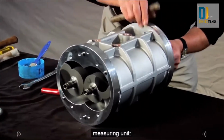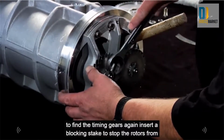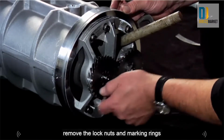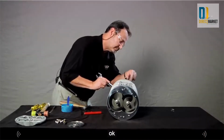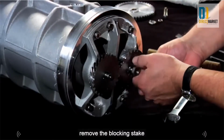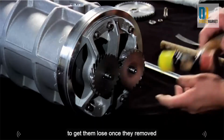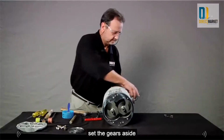On the opposite end of the measuring unit, you'll find the timing gears. Again, insert the blocking stick to stop the rotors from turning and loosen the lock nuts with the wrench. Remove the lock nuts and locking rings. Remove the blocking stick. Remove the timing gears. You may need to tap the gears with the rubber mallet to get them loose. Once they're removed, set the gears aside.